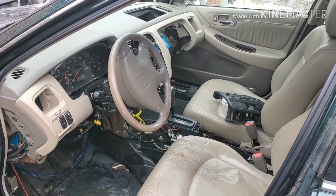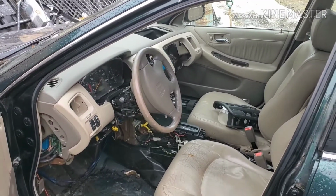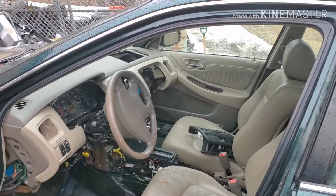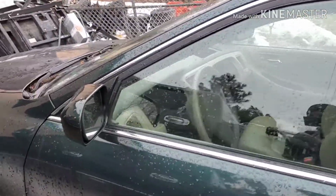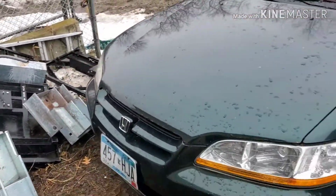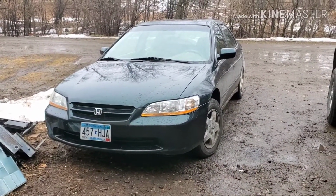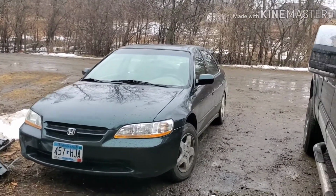Thing goes in first, it goes in reverse, it goes into third gear, but not second gear, and I don't think fourth gear or overdrive. The code I'm getting is for the torque converter solenoid A or something like that, and I already replaced the solenoid, and the code comes up instantly as soon as you clear it. So there's a short somewhere with the transmission, the transmission's just not right, so that's just going to go bye-bye.